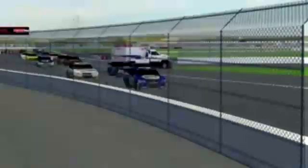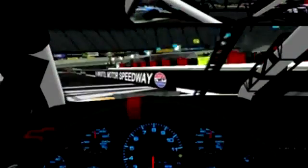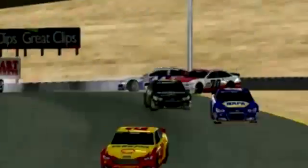Here we go for the final time. We are free! Ultimate contact! A terrible crash! We're in it.